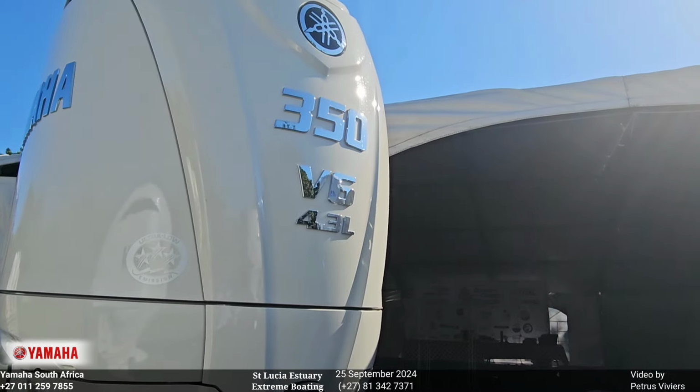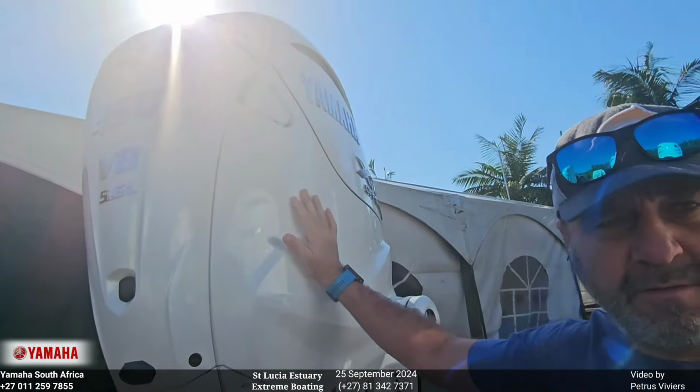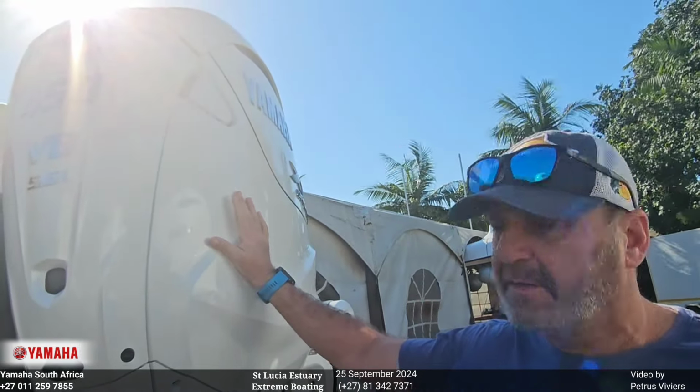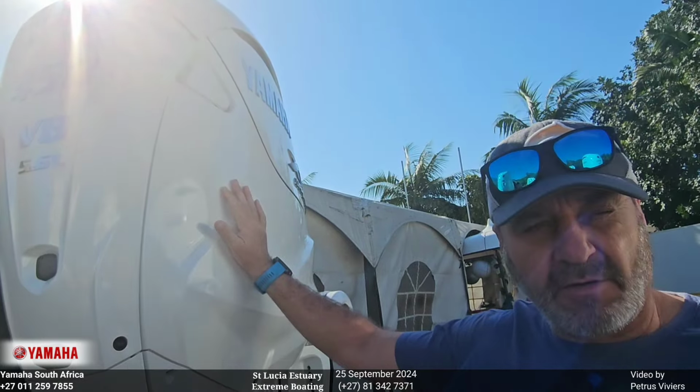No, that's Legend. No, there's two there. The Legend has got two 450s on. We used to have 425s and we've just fitted two 450s. And then we've got Gary Prentice and Ryan Williamson's boat.